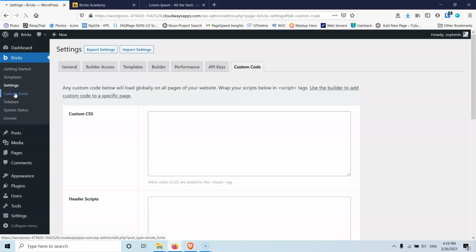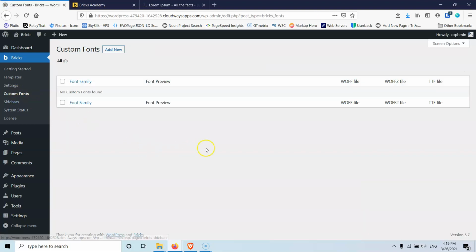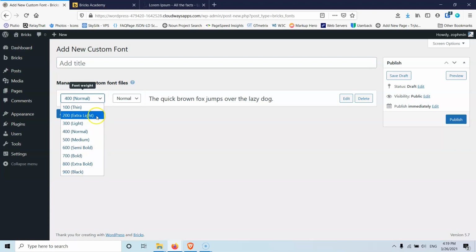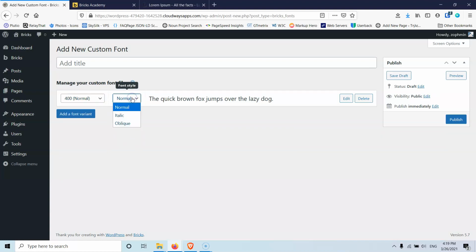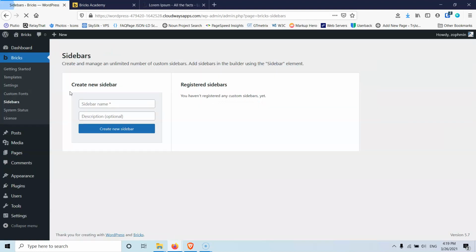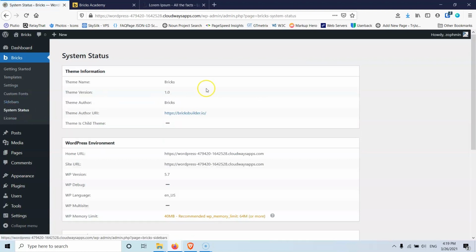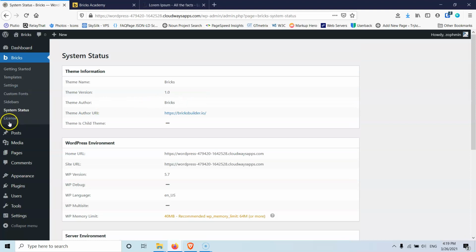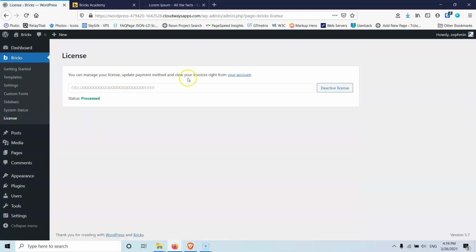Okay, then we have the custom fonts, where you can upload the fonts that you want to use. And if you hit add new, you will see that you have to add the title. You have to select the weight of the font that you are using, if it's normal or italic, and then you can add your font inside here. Then we have the sidebars, where you can create as many sidebars as you want. Then we have the system status, where you can see some things about your WordPress installation, and then we have the license key, where you can add your license.